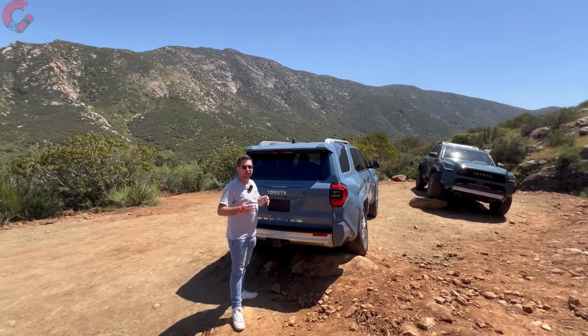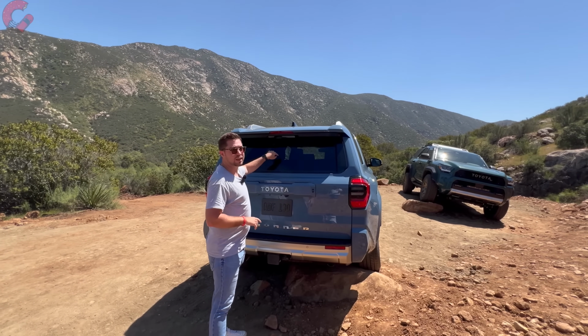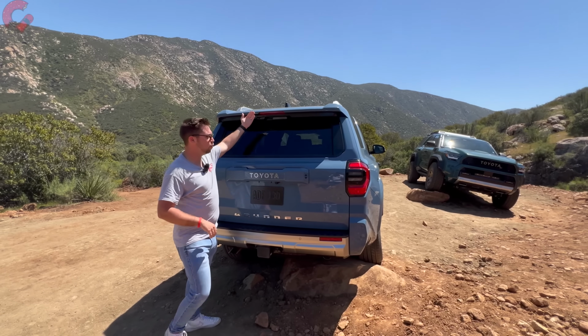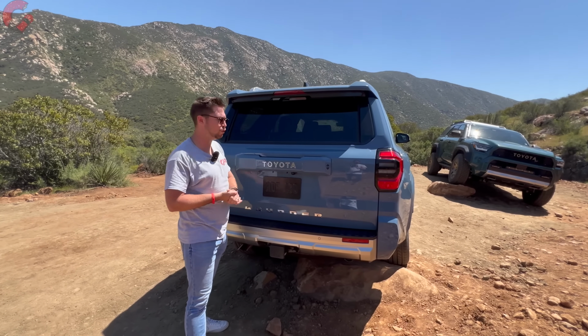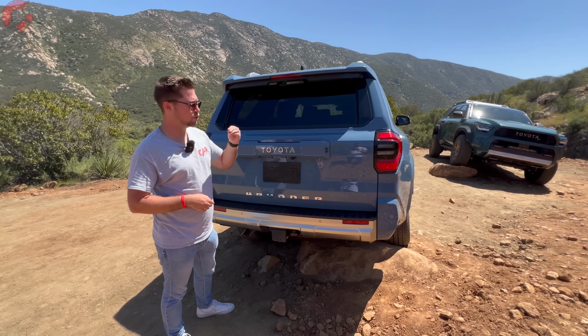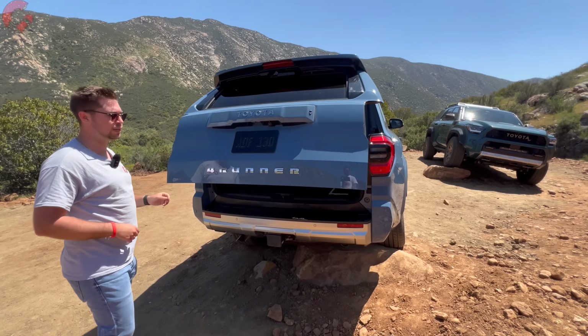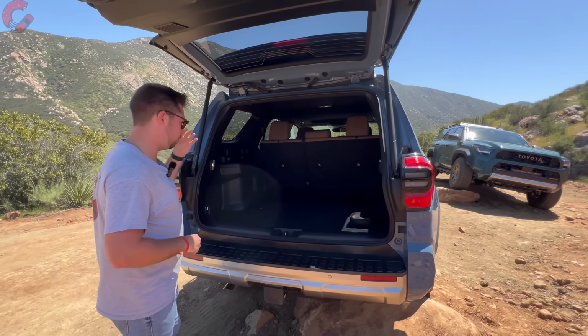Now, I do want to point out a few cool things here in the cargo area before I even open it up. One thing is that Toyota has retained the power rear glass. So I know a lot of you guys love that feature. They have retained that for this all-new 4Runner, so you can just power down the glass like so, and we also do have a power tailgate as well. So that's two nice features that they are including here on this 4Runner.